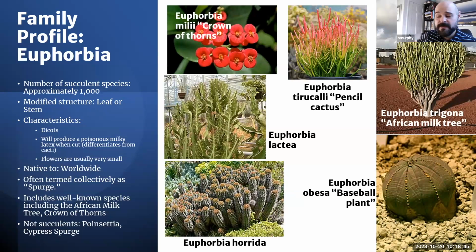Euphorbia is another very popular family of succulent plants. There's about 1,000 members of the Euphorbia family that are succulents. Like cacti, they can have a leaf or modified stem. They are dicots. As mentioned previously, they do produce a poisonous milky latex. If you cut or propagate these plants, please wear protective gloves to make sure that your skin doesn't get burned.